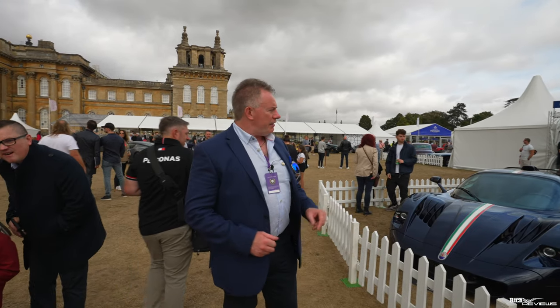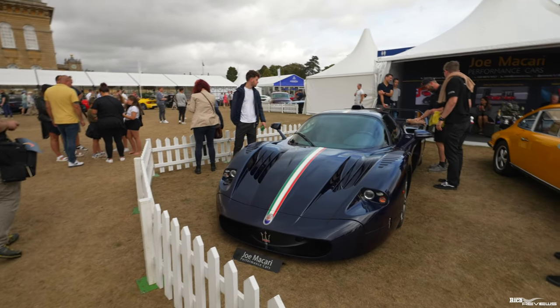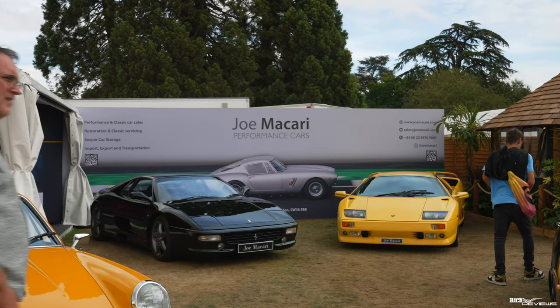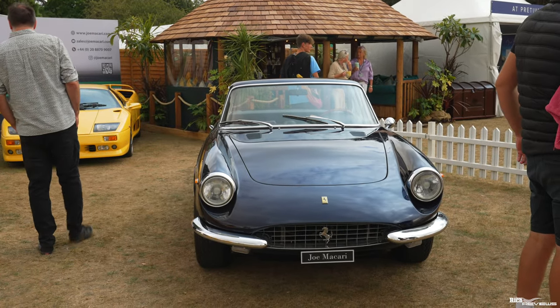So we're at Joe Macari's here. Got an MC12 on display. We've got a 912 on display. We're just going to cover this very quickly for you guys. A 355 at the back and a Diablo at the back. Not quite sure what the blue Ferrari is. I think it might be a Lusso or a variation of 250.